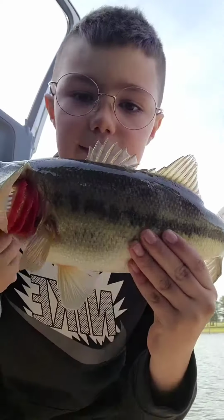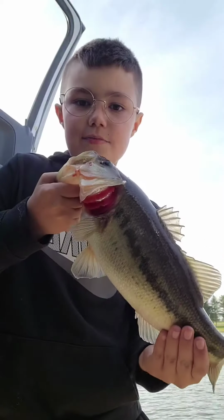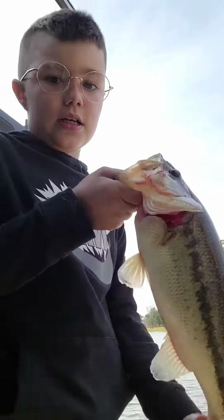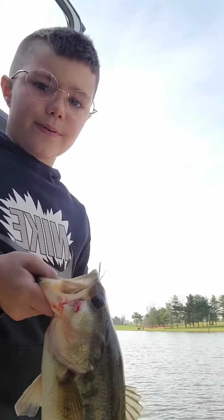Alright guys, we just got our first fish of the day. Pretty big largemouth. It's a good little fish, especially for this farm pond. There it is, about a 2-pounder.